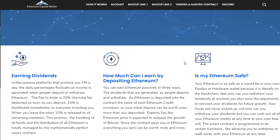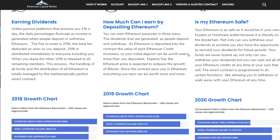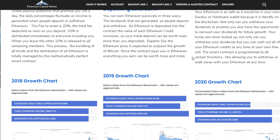It is the same. Everything's the same. It kind of explains how it works right here. How much can you earn? Is it Ethereum safe? It's in a contract, so your funds are never locked up. You pay a 20% to enter and 10% to leave, and that's what gets distributed to all of the token holders.